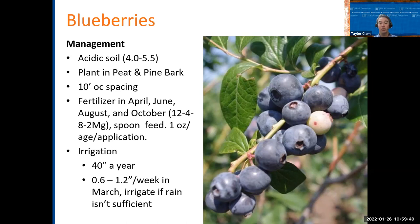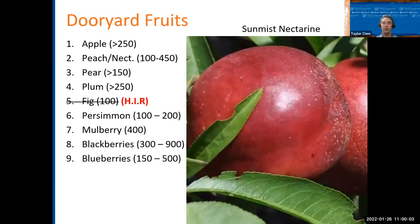There are a lot of times throughout the year that rain is more than sufficient, so you should not irrigate your blueberries. They need about 40 inches of water a year, but really only irrigate if rain is not sufficient enough. Because blueberries too are susceptible to root rot, so you don't want to put anything down that could cause them disease or sickness.